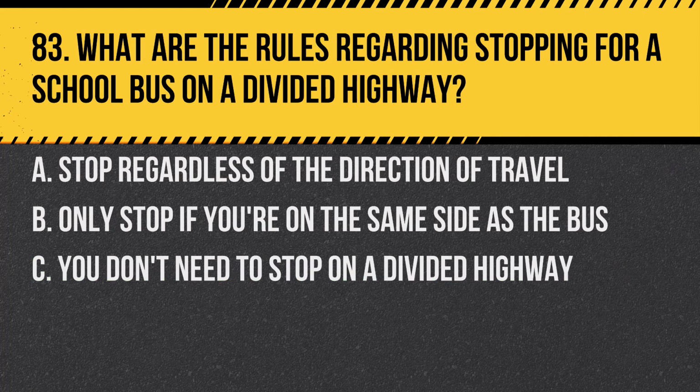Question 83. What are the rules regarding stopping for a school bus on a divided highway? A. Stop regardless of the direction of travel. B. Only stop if you're on the same side as the bus. C. You don't need to stop on a divided highway. Answer: B. Only stop if you're on the same side as the bus. The divider exempts opposing traffic from stopping.